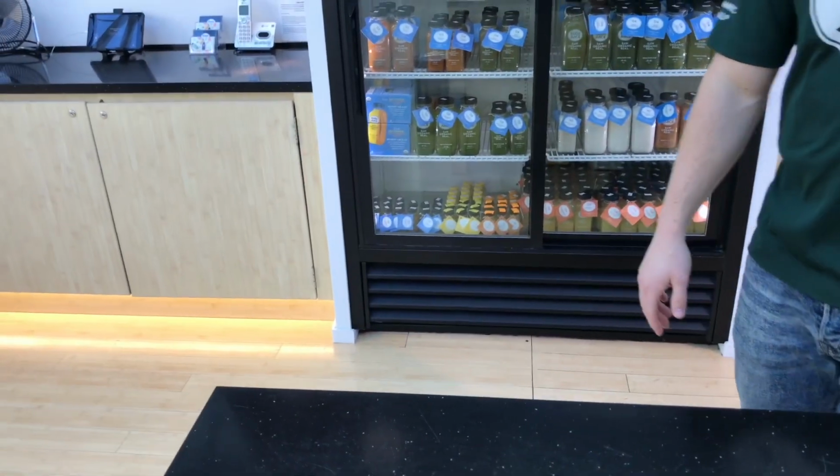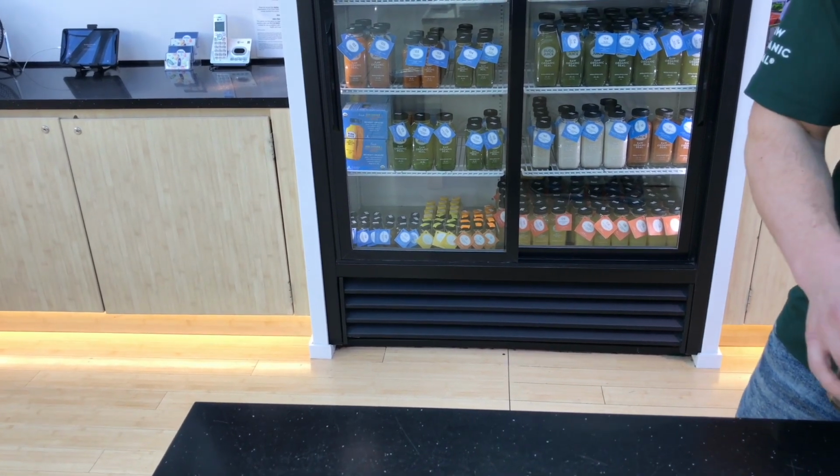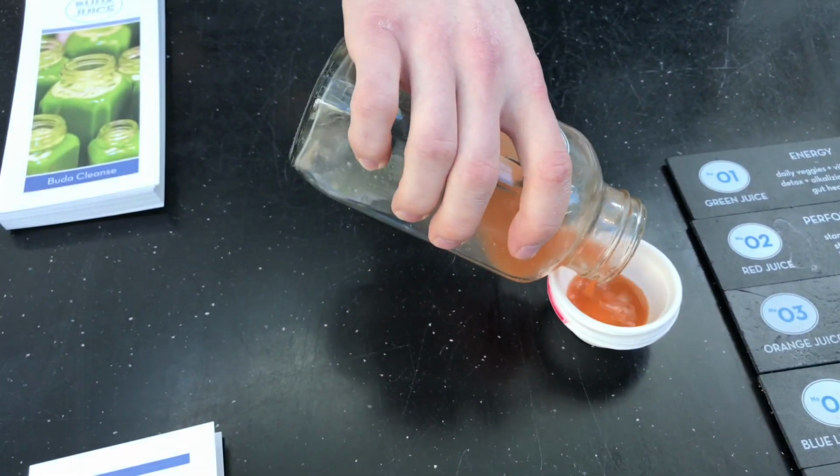So what's in the carrot juice? It's carrot, orange, apple, and cucumber. So this is good for your skin. You want to try it? Because when I do carrot juice, I put apple and beet in it. It's so delicious. Oh, you put beets in it too? Yeah, totally. So that's my personal favorite.